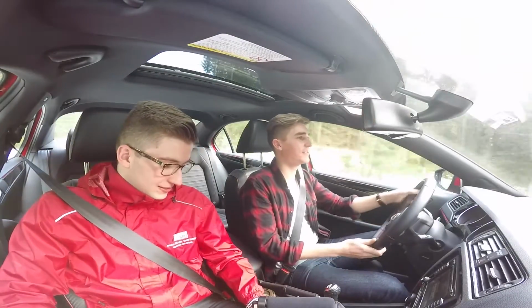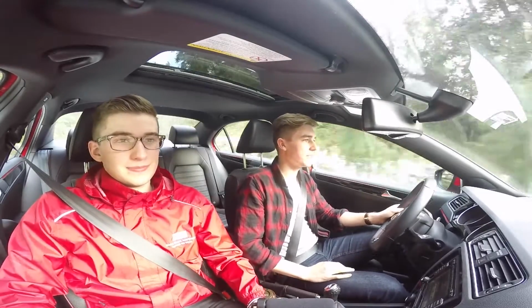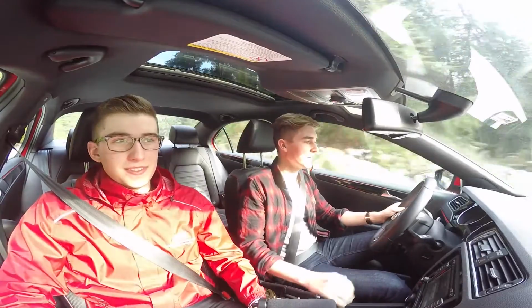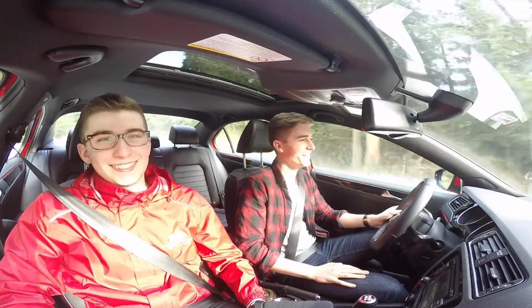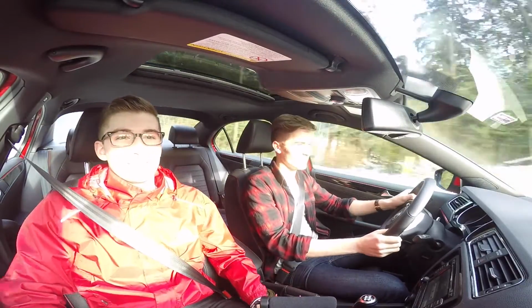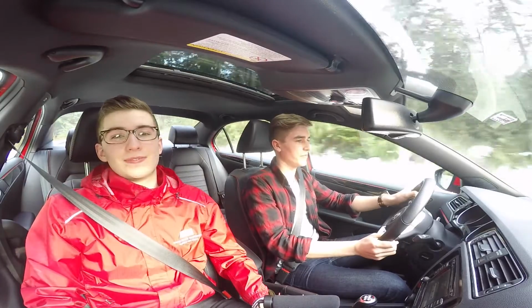Alright, so to start off, let's talk about the performance of the car. First of all, the power band of this is pretty interesting. It's really dead before 3 grand. It's a classic turbo car. As soon as it hits 3 though, it really pulls pretty evenly all the way to redline, which is a little bit different than the previous generation.